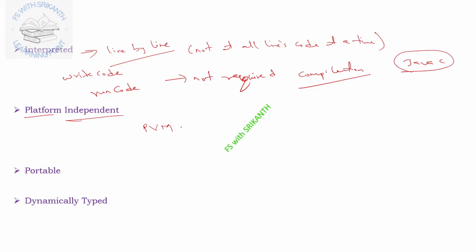We can run our code on any other operating systems, right? This is our Python code, and you can run that code on different machines like Windows, Linux flavors and Macintosh, different types of operating systems. But keep in mind that you definitely need to install PVM here. Without installation of PVM, that code can never be run. So first you develop your code, install PVM on your particular operating system and just run that code.